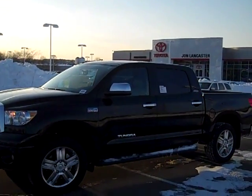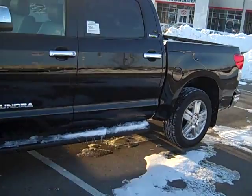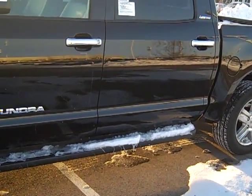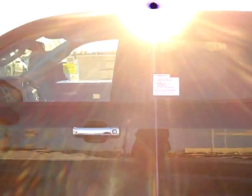So you can push a button, pull them in close if you're parking tight or on a tight turn, say a drive-through. Limited gets these running boards automatically, so there are boards on the truck already. Second row privacy glass.